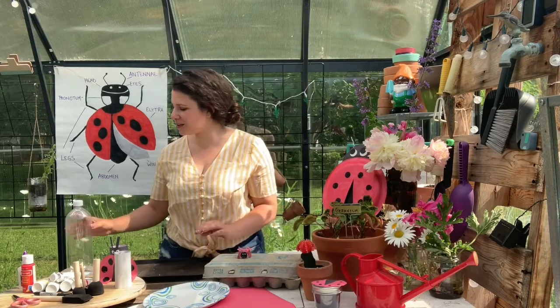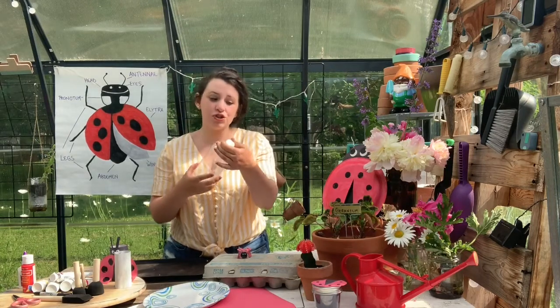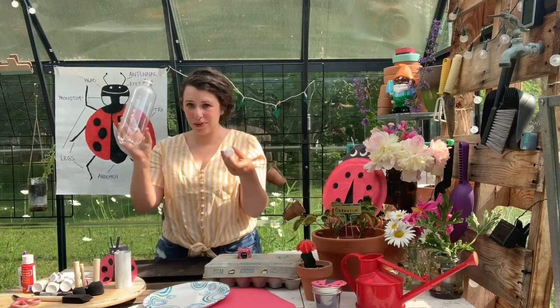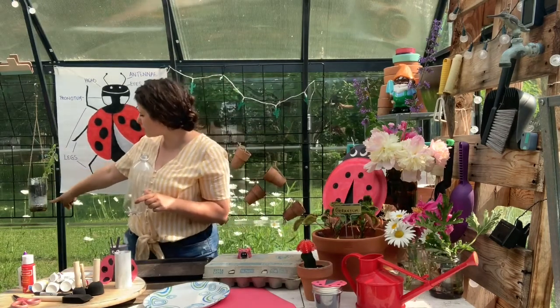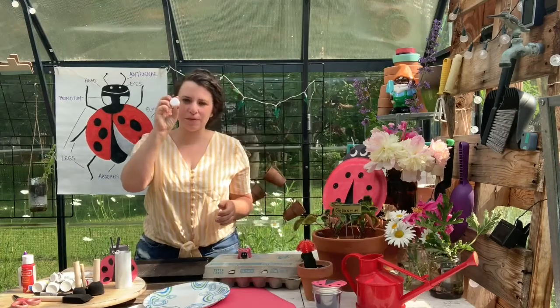Cool. I wanted to make one out of a bottle cap. Everyone probably has a bottle around or a jar. You can make it out of a jar cap too. So we're going to just take the cap. We don't need the bottle. We do like to repurpose the bottles. You can make a hanging planter, a self-watering hanging planter, but we'll do that another time. So we just need the cap.